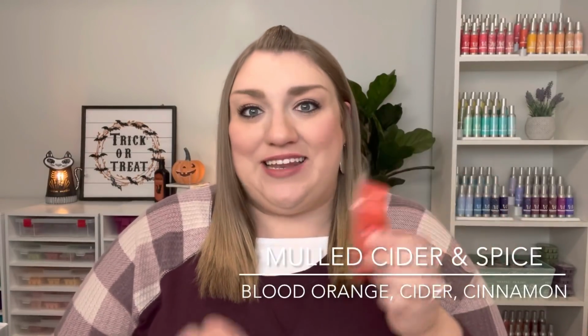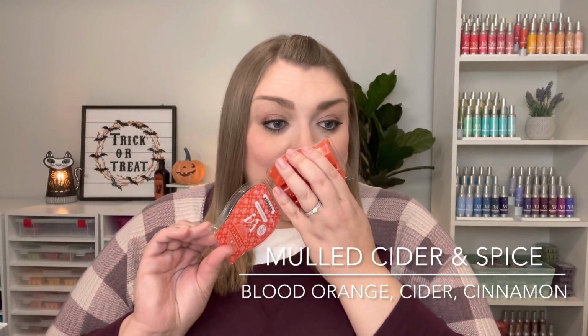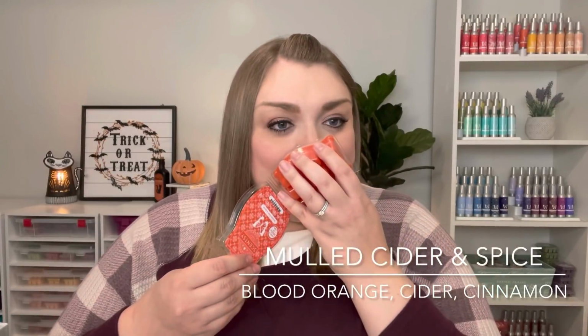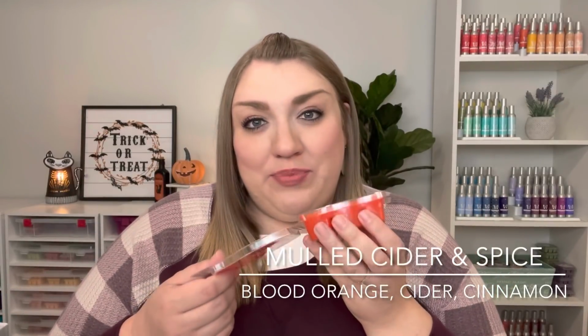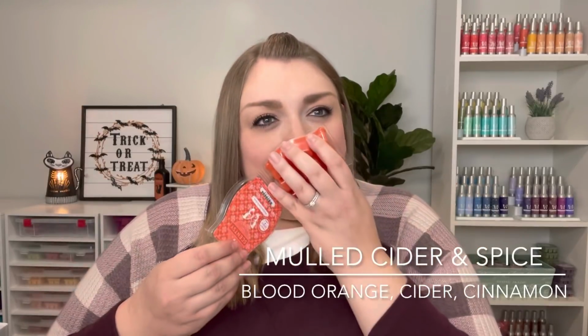And then the last one in this 3-pack is mulled cider and spice. And Scentsy says, juicy blood orange is the star of a sweet cider spiced with cinnamon. So orange, cider, and cinnamon. Ooh, and this is a really nice one. So this is another one that smells kind of like a traditional holiday scent to me. I do get a really pleasant orange. It's not super in your face though.